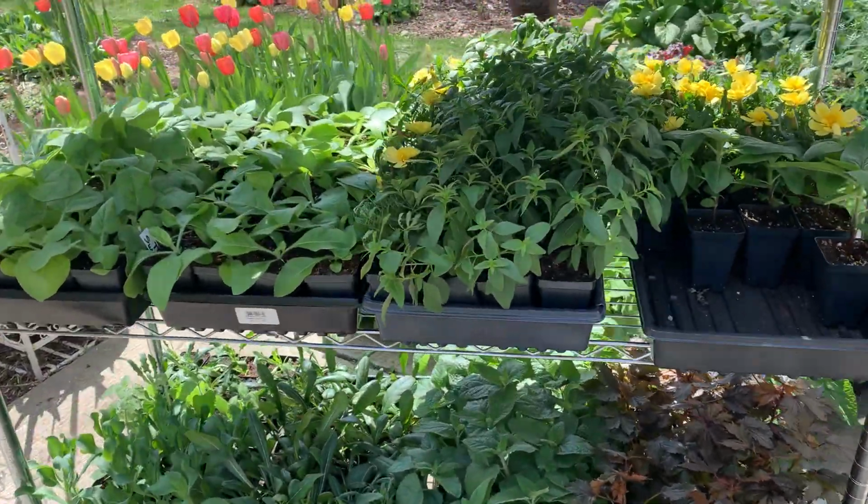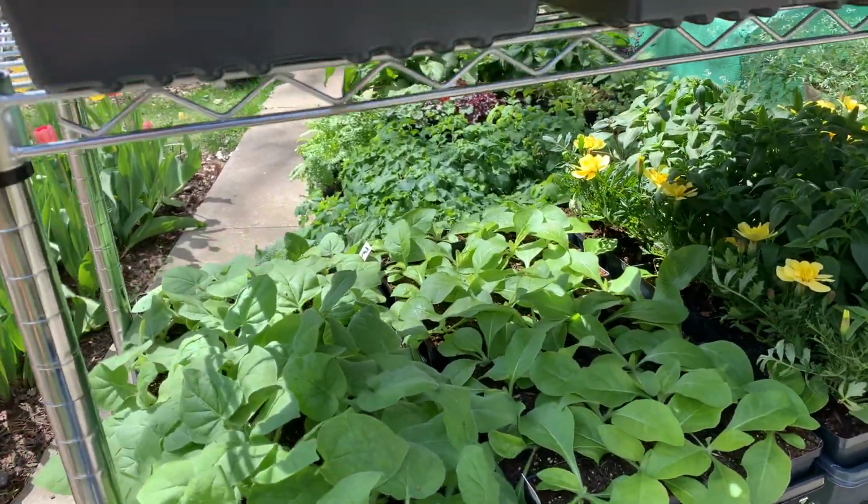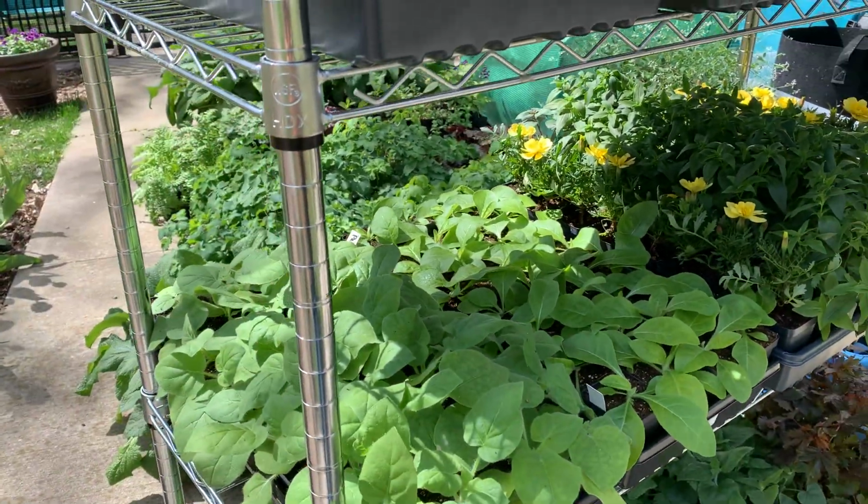I really like the snapdragons. It's a shorter variety, I think Apple Blossom, something like that.